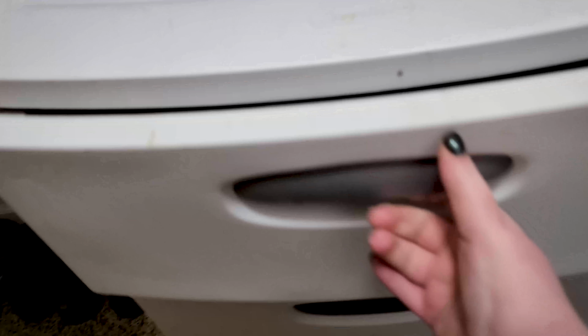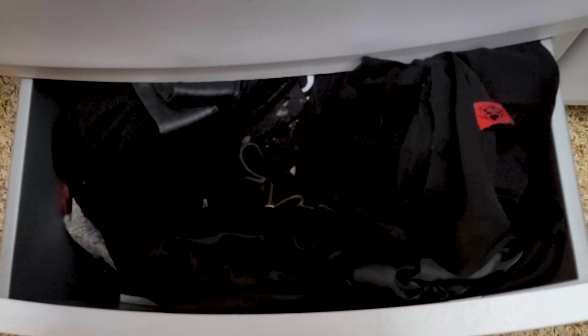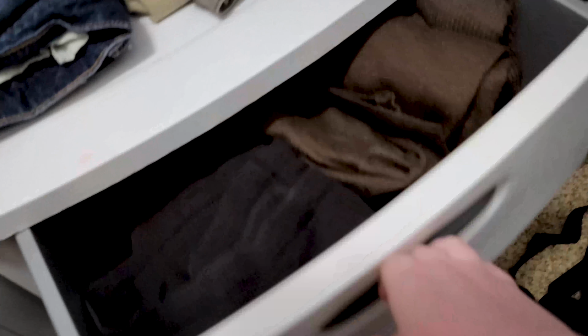Okay, so in here, first drawer, swimwear like you've seen. Next drawer, this is all shorts and a little skater skirt and stuff like that that's good for this time of year. Bottom drawer is dress clothes and some more winter stuff. This drawer is all my husband's knits and Henleys, long sleeve stuff.